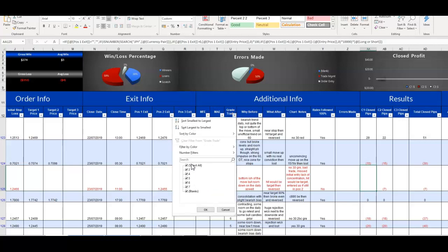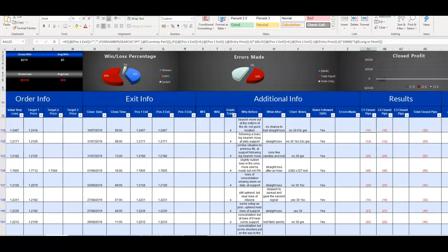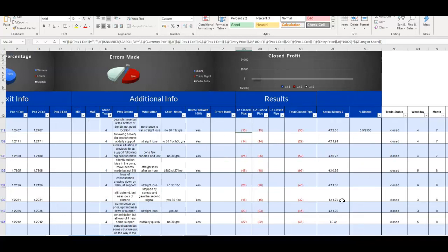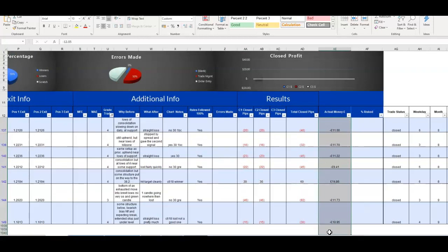Now, in terms of grading, we've had another few 3s and 4s, right? So let's see the 3s and 4s. What? Is this all since July? Jesus Christ, this one, oh, that's disgusting. Look at that, all red. One winner out of 11.